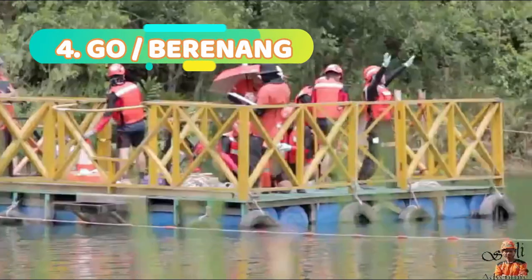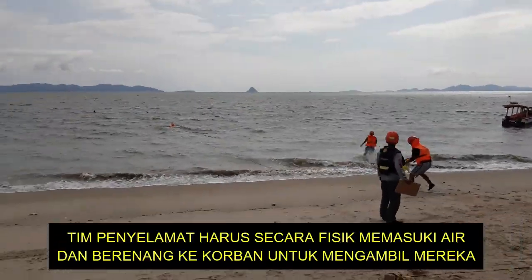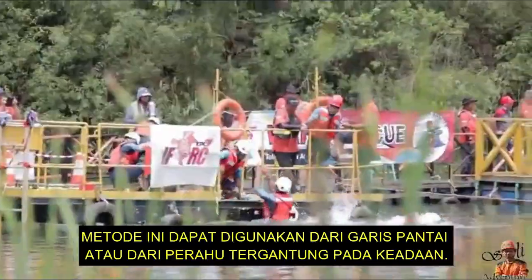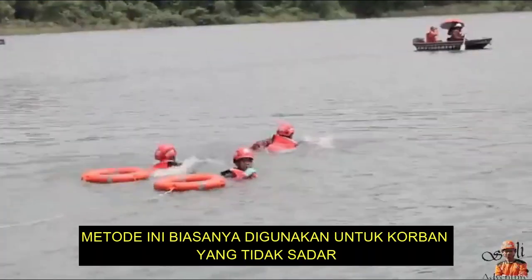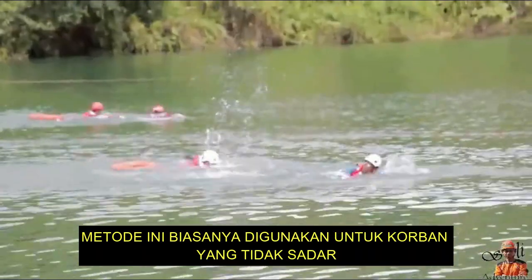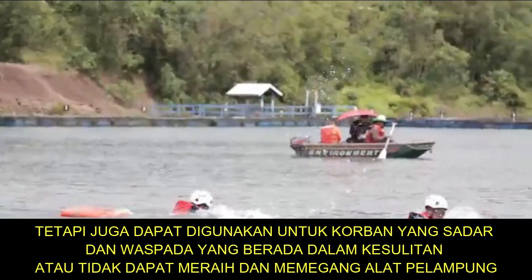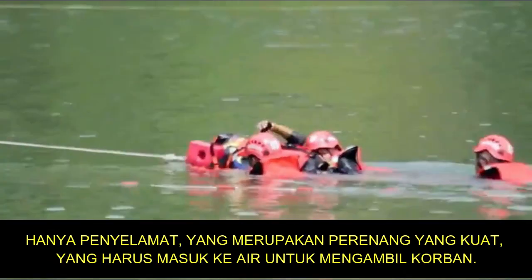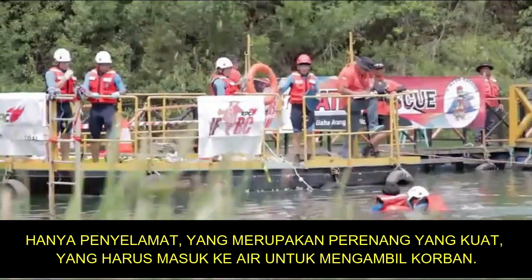Number 4. Go. Rescuers must physically enter the water and swim to the victims to retrieve them. This method may be used from the shoreline or from a boat depending on the circumstances. This method is typically used for unconscious victims but may also be used for conscious and alert victims that are in distress or unable to grab and hold onto a flotation device. Only those rescuers who are strong swimmers should enter the water to retrieve a victim.